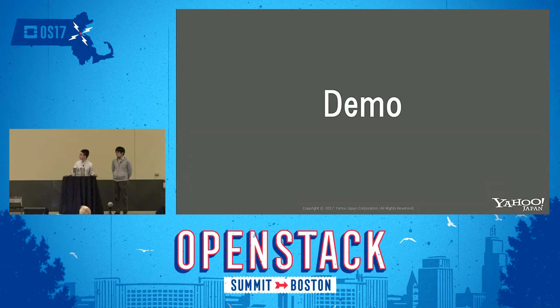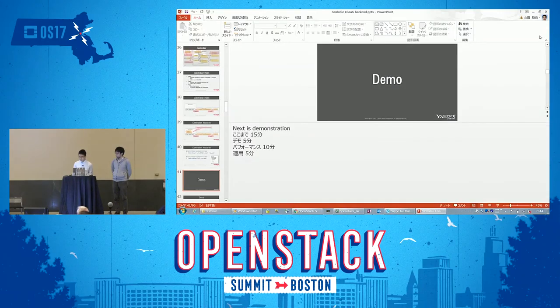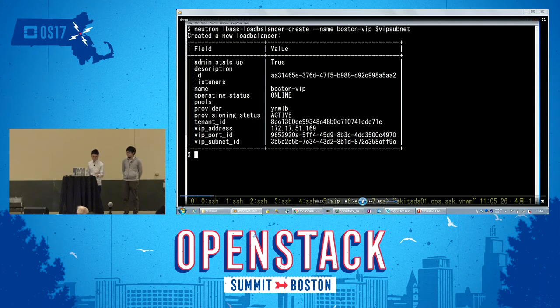Okay, next is the demonstration. Let me give you a demonstration. In this demonstration, we will create a load balancer and access the VIP. First, I will create a load balancer. When the load balancer is created, Kubernetes creates a service and pods in the background.